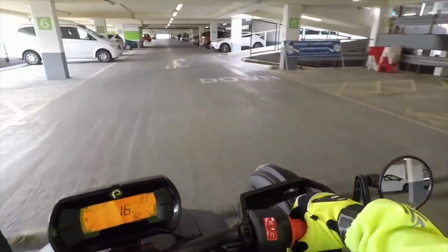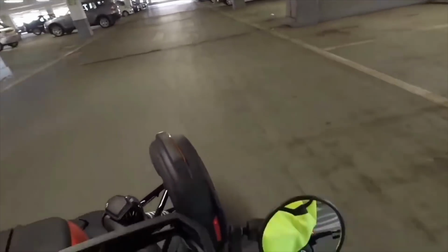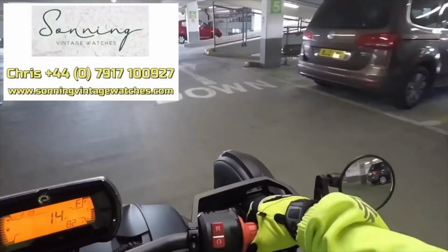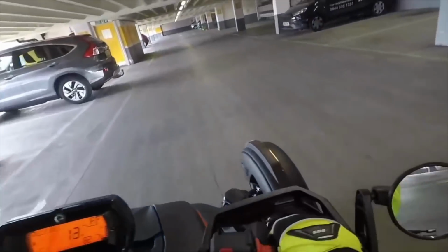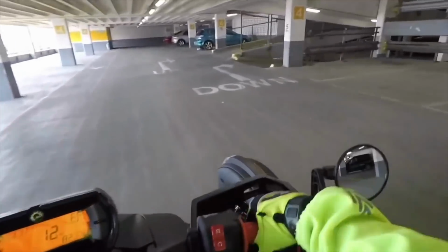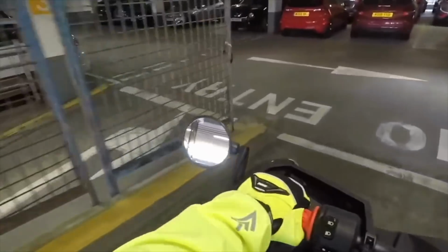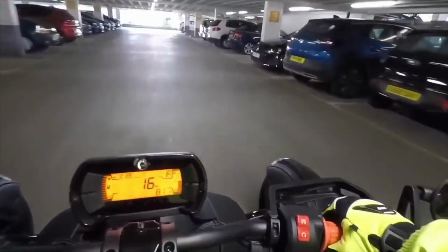Now legally in the UK you don't have to wear a crash helmet on this machine, and you can ride it or drive it, ride it. I'm not sure if I'm driving it or riding it. You can ride this on a full car license. So if you've got a full car license, you can ride this with or without a crash helmet.